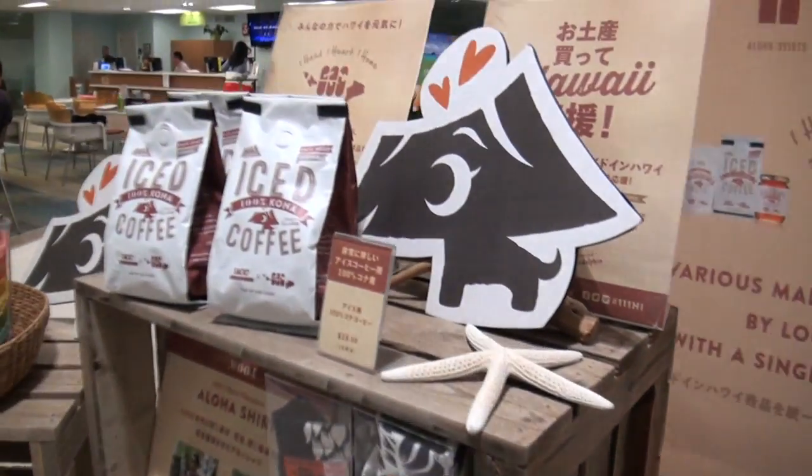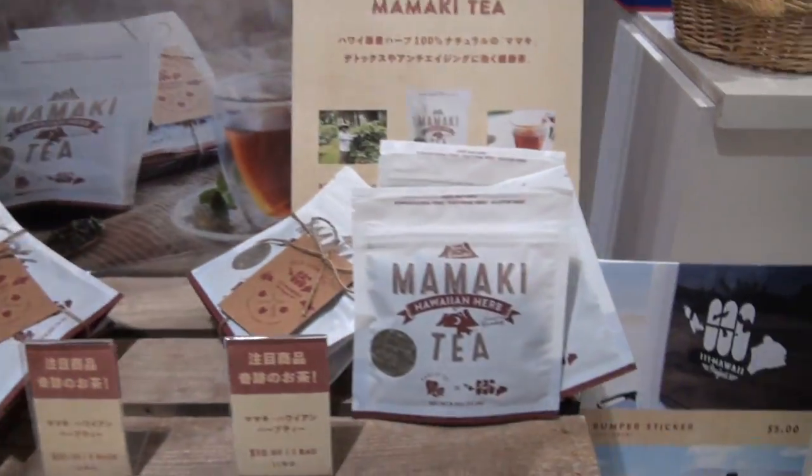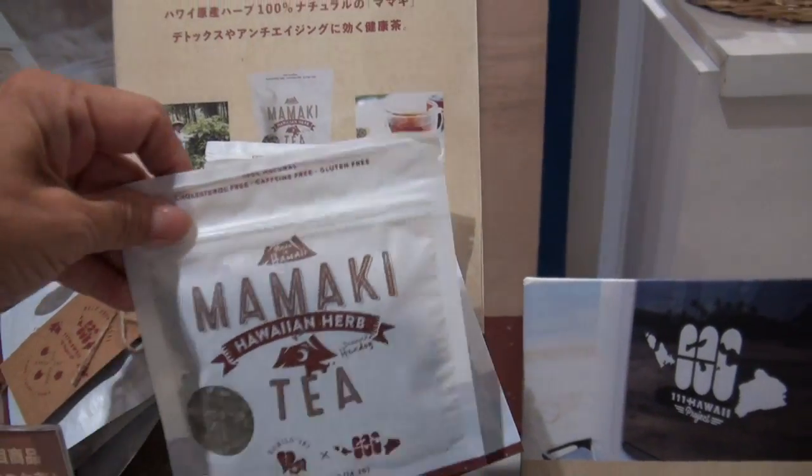The sales corner is right next to the showroom. There's a different feeling when buying the products after really understanding the messages from each producer.